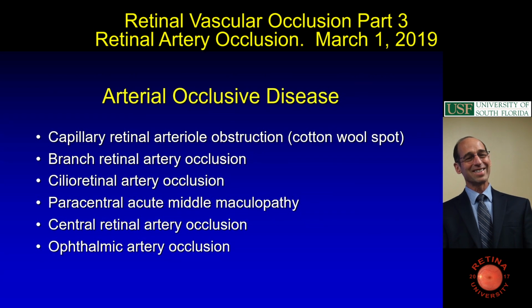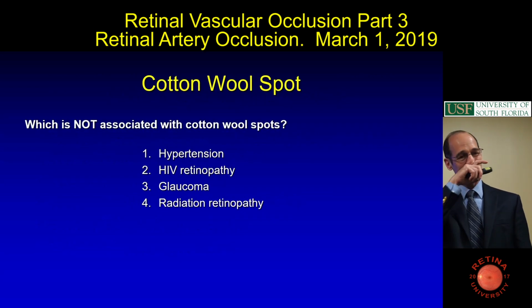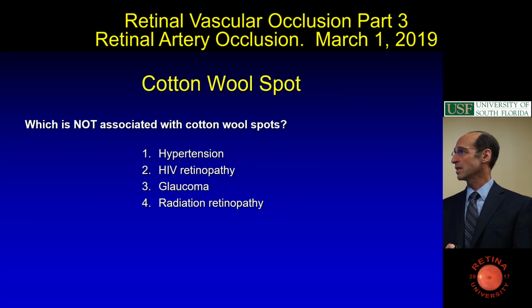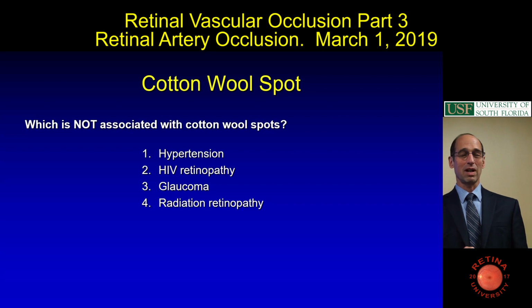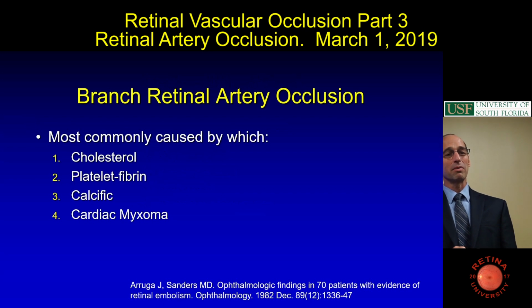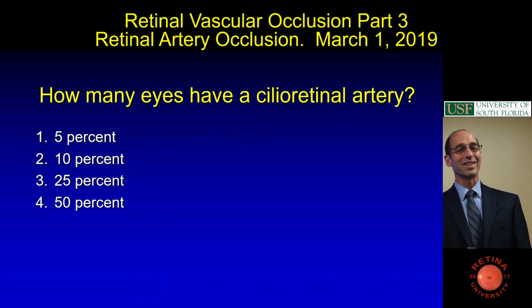So, all right, here are some questions, just to wrap it up. This is good, we're under time. Which is not associated with cotton wool spots? Hypertension, HIV retinopathy, glaucoma, radiation retinopathy. These are not that hard. Just call it out. Glaucoma, good. Branch retinal artery occlusion is most commonly caused by which embolus? Cholesterol, platelet, calcific, or myxomatous? Cholesterol. Good.